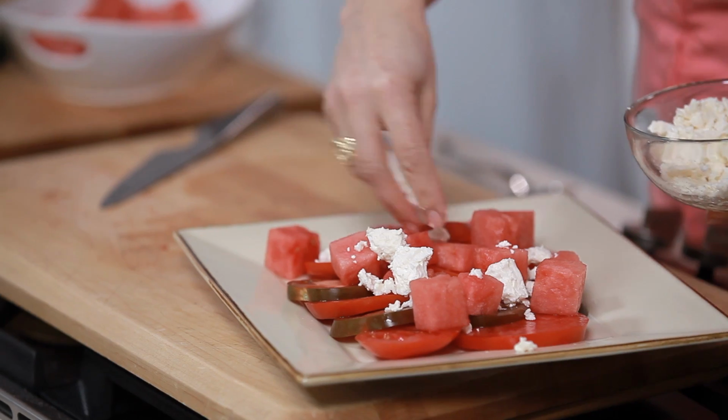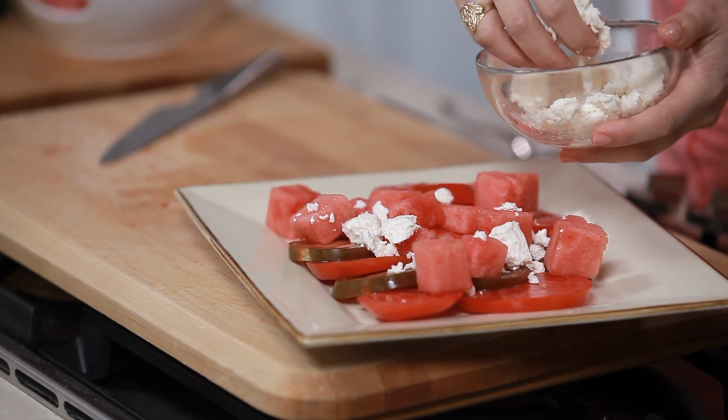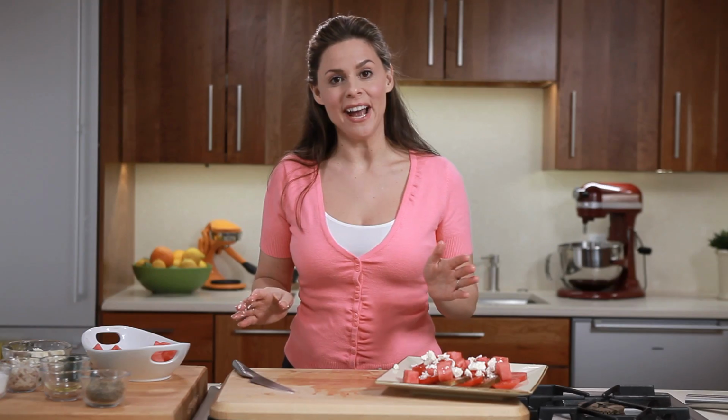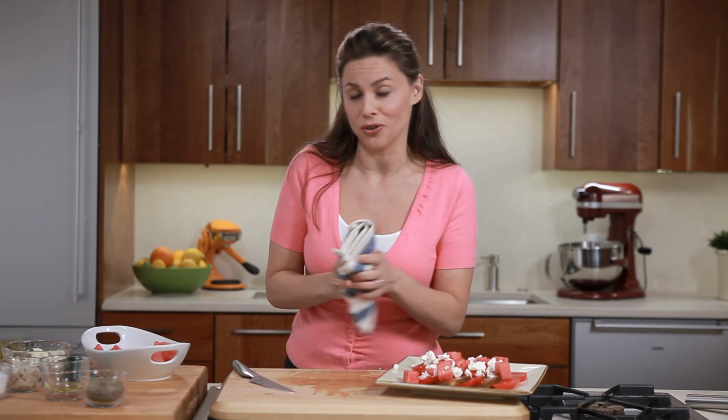So next I have some beautiful feta cheese here, and cheese is a great way to get your calcium. And because feta is a fresher cheese, it's lower in fat compared to aged cheeses. I have something I call the 4 S's: sweet, savory, salty, and sour. And this salad has it all, and that's one of the reasons why it's so interesting.